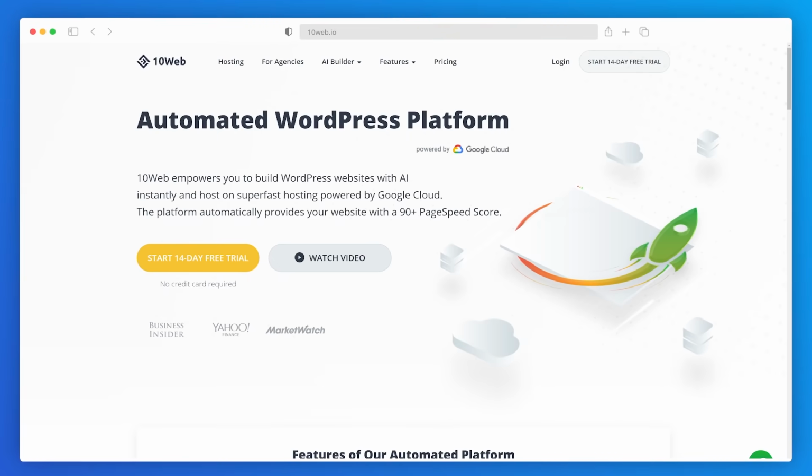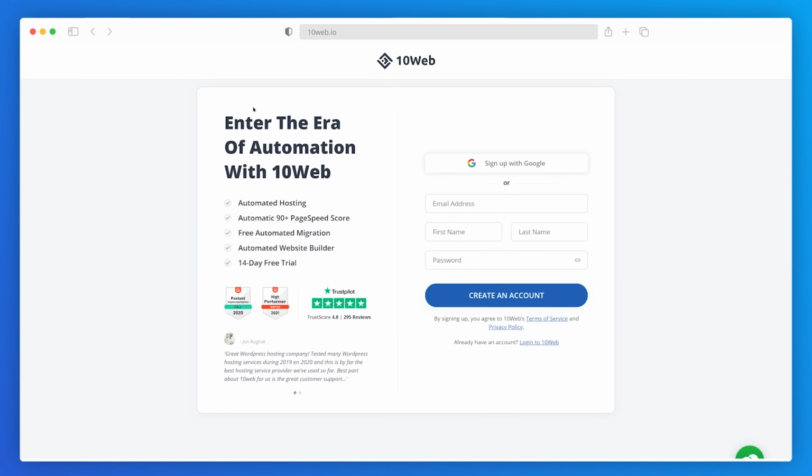You have heard so much about TenWeb already, the automated WordPress platform. And now guys, I'm going to show you how you can get an optimized copy of your site for free. The automatic migration method saves you hours and hours of difficult work and immediately results in a 90+ PageSpeed score. The simple process is as follows. Register on TenWeb and choose the 14-day free trial. You can then migrate your website for free.